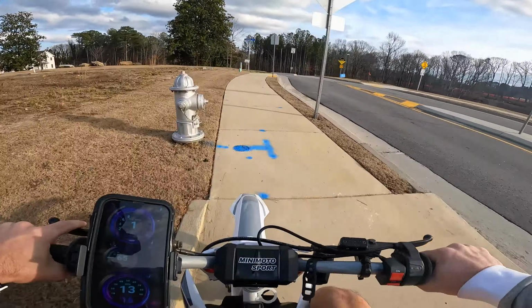So all in all, I'm happy with the bikes. I think you would be too, especially if you're getting them for a couple kids or one kid and a dad. But if you're over that 200 pound mark, get the 72 volt.